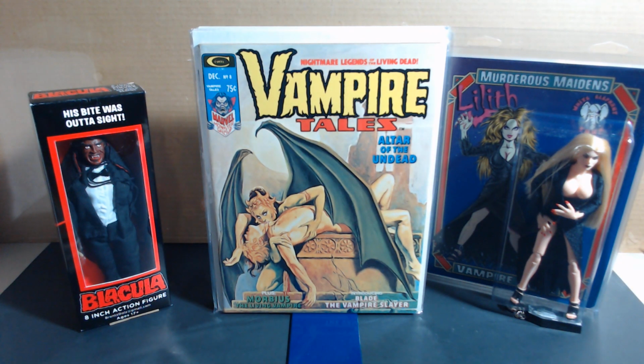Number 8. This is by Jose Antonio Domingo. You know, he was credited sometimes just as J.A.D. Jose Antonio Domingo. This guy could, man, his stuff is awesome. It's just beautiful. Interior art, Ernie Chan as Ernie Chua, Mike Vosburg, Tom Sutton, Frank Chiaramonte, Joe Staton, Alfredo Alcala, Tony DeZuniga.